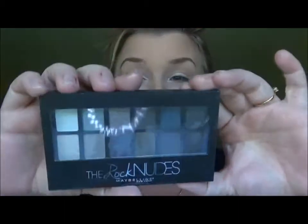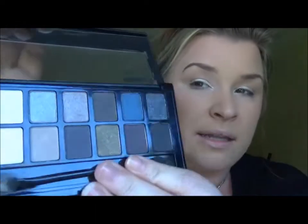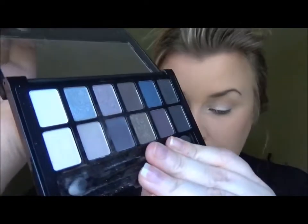Step two is neutrals. Put a shimmery white all over the lid and then a cool brown on the crease. So I'm going to go ahead and grab my Maybelline The Rock Nudes palette. This is something I actually have not used that much, to be honest. I've had it for a while, but it's got some pretty cool colors in there. So I think for the shimmery white all over the lid, we just did that. So I'm just going to hop in with the cool brown tone. I believe what I'm going to use for that is this color right here.